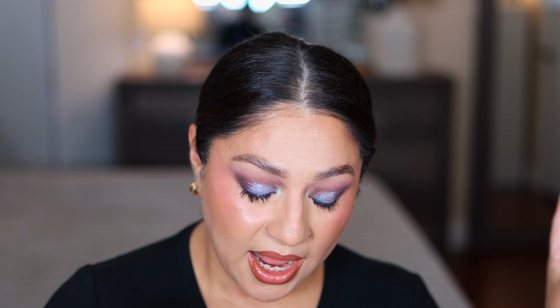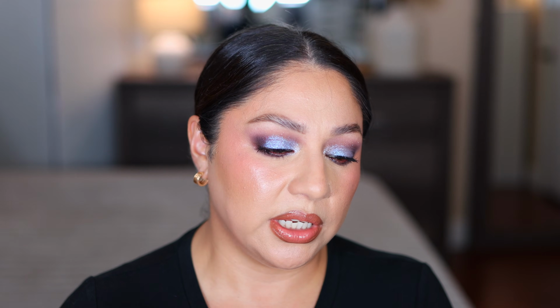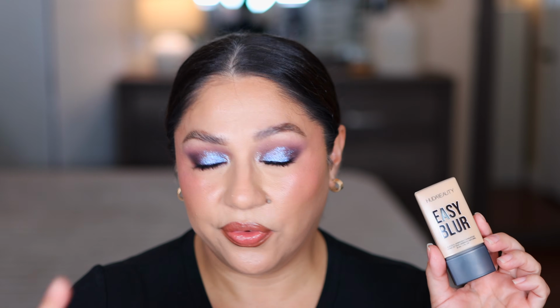I 1000% recommend it. The foundation I am wearing today is from Huda Beauty, the Easy Blur. Unfortunately, it doesn't look like skin, so if you're looking for something more skin-like, this is not it. But I absolutely love the coverage it gives me. It looks so nice and smooth and so filter-like in my opinion, and I love that. You are definitely going to look like you're wearing makeup, but I don't mind that because I do wear makeup.